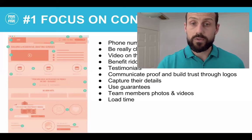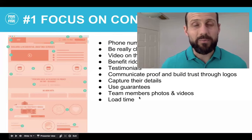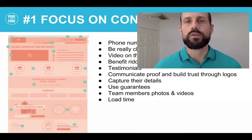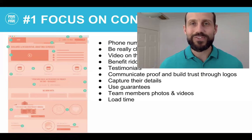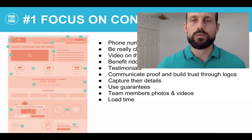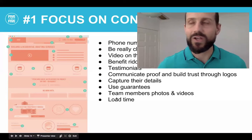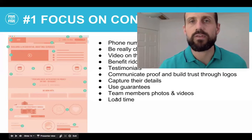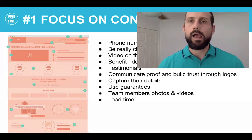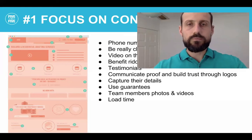Focus on your team members. So team members, photos and videos. People buy from people, so it's really important that you put your staff, your team members front and center, because they are the heroes in this equation. They're the ones who are going to be delivering the remarkable service or product on behalf of you. And then finally, load time, making sure the site loads nice and quick. This is a ranking factor within Google, and they want to make sure that the user experience, i.e. when they go to your site, is a good one. It loads nice and quick.